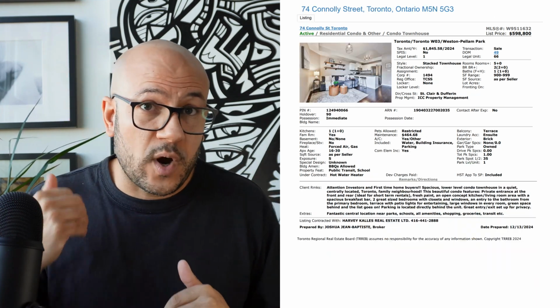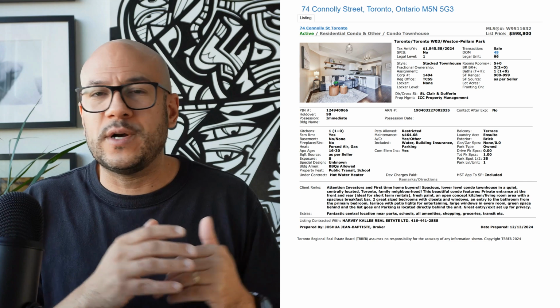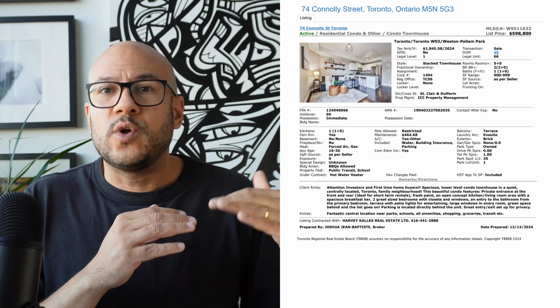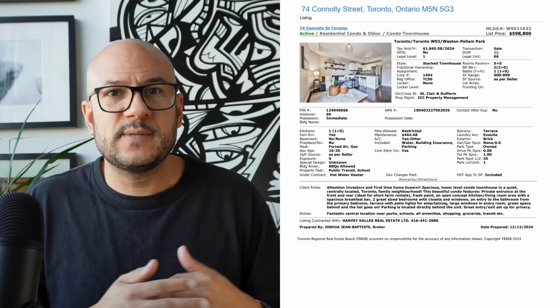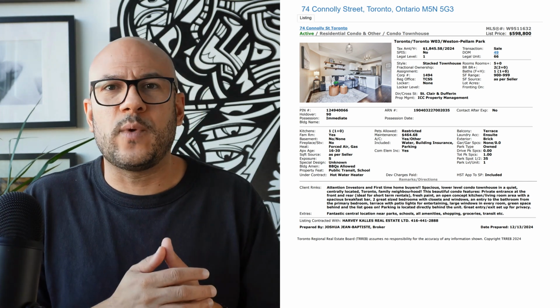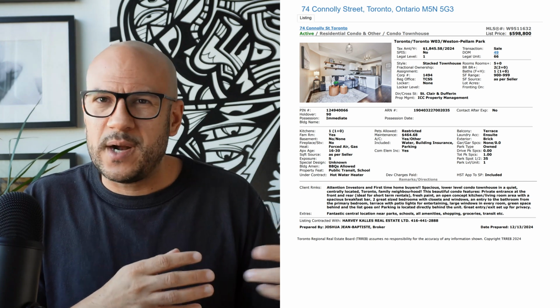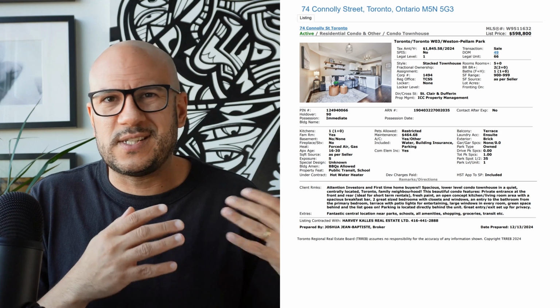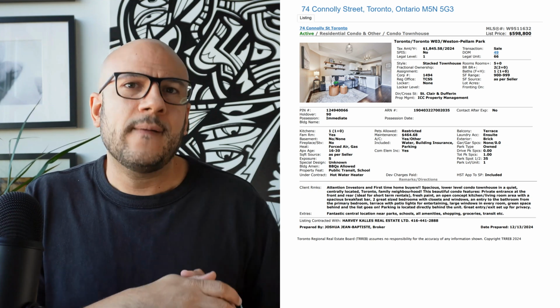Next up, we have Connolly, a boutique infill condo project with fees around $464 a month. So lower fees, also fewer amenities, no amenities, but also fewer people sharing the cost, which sometimes can be risky when repairs are needed. But with the size and scale of the buildings, the repair bills would likely just be on par with a standard large Toronto home, so I wouldn't be too afraid there.